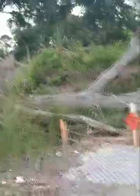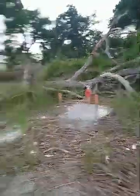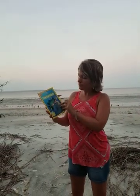So people that work here at the beach help protect all of the eggs that are in there. There's hundreds, usually about 120 eggs. And people that work here on the beach put those nets and things around them so that people won't accidentally step on them and so that they can kind of keep them a little bit safer from animals. So I'm going to read a book about sea turtles.